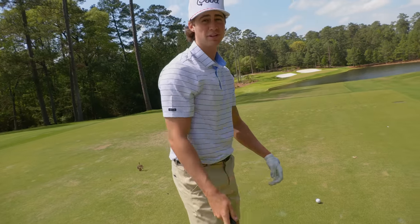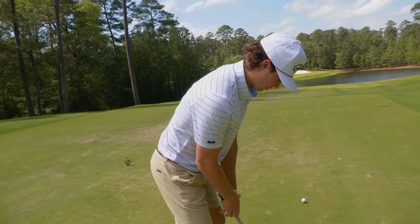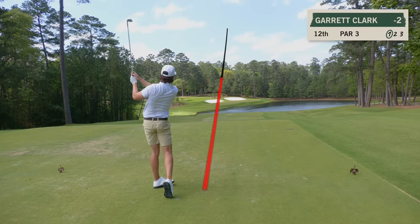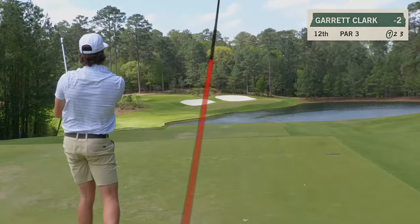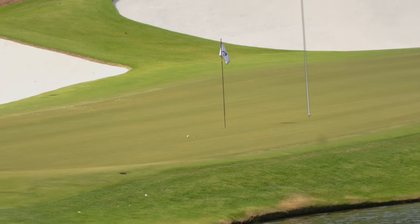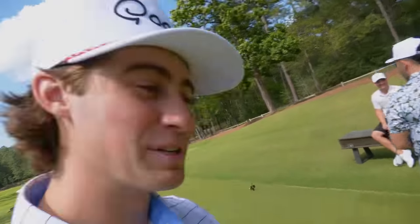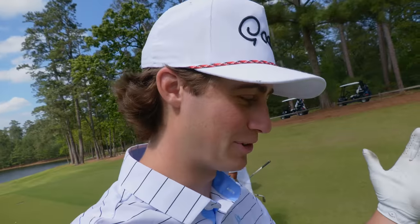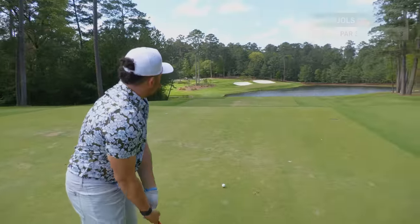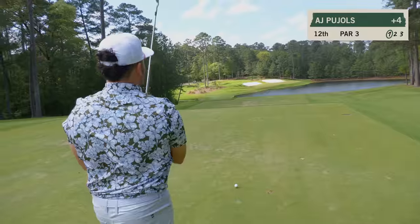9-iron, 175, straight downwind. Oh, 9-iron was the play, brother. Shout out to Jordan. I was about to hit a pitching wedge, and it would have been in the wall. 9-iron in hand. Gonna play it safe. Play it a little bit more left. I'd like to miss between the pin and the front of the green here. Nice and easy swing.